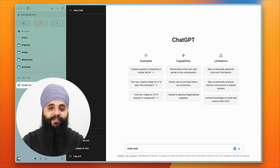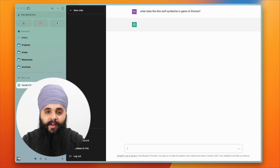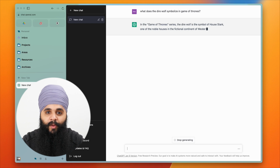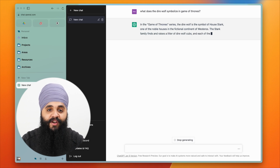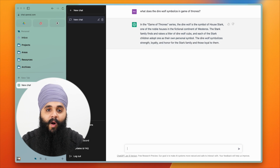Now, the 2 examples that I gave so far are obviously for nonfiction books, but if you're a fiction reader, this is just as useful. Say there's something that happened inside of a book that you just don't understand and you need more information on. Let's say, for example, you're reading Game of Thrones. You don't quite understand the significance of the dire wolf that they talk about in the first book. We can ask ChatGPT to tell us what this dire wolf symbolizes, and it'll give us a very great description of what it means, some context around it, and why it's important.